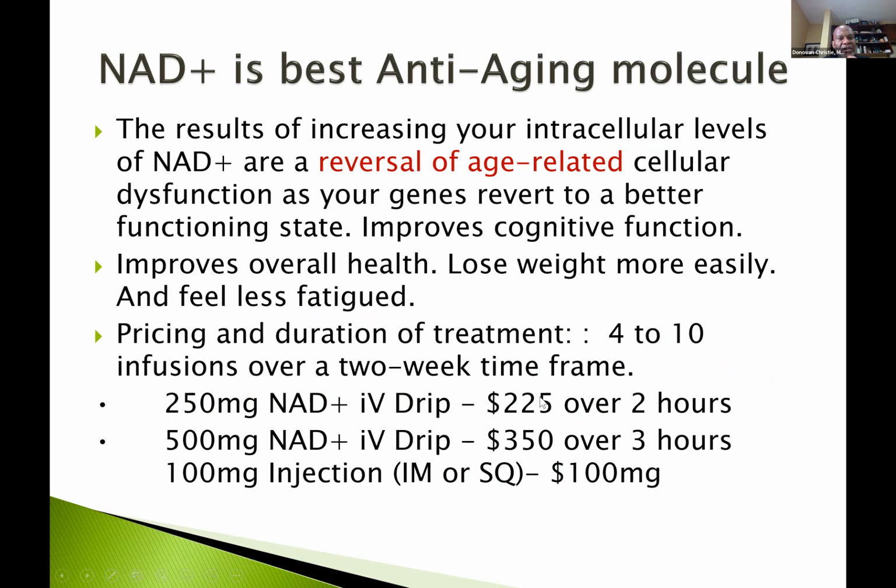All right. And here are the options. You can do it in an IV over 2 hours. You can do it over 3 hours, where you get more milligrams, or you can just get a shot. The shot is the cheapest, and this is what we do typically. We've had people do the IV, but most people just come and get a shot, in and out, and they're gone. It helps with weight loss. NAD. That's all you have to remember. You don't have to know the long name.